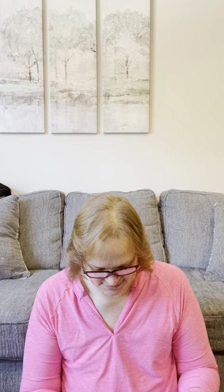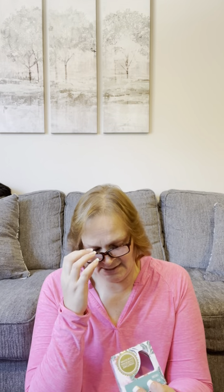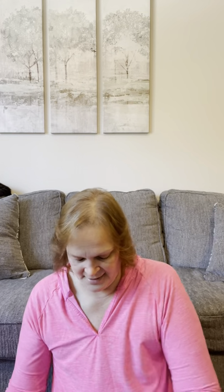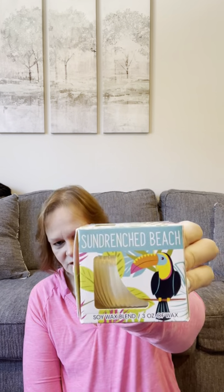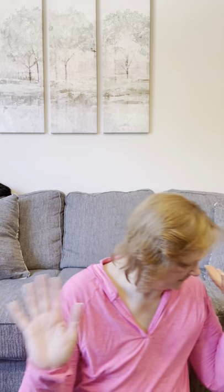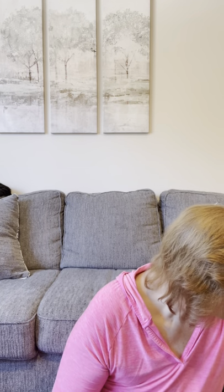So this one is Coconut Sunset, and it's delicious, absolutely delicious. And then this one is Sun-Drenched Beach, and that smells heavenly as well. And then Boardwalk Driftwood. So good.